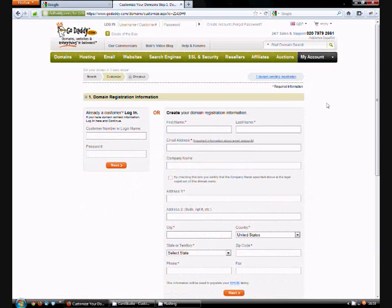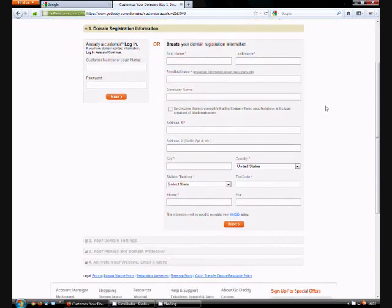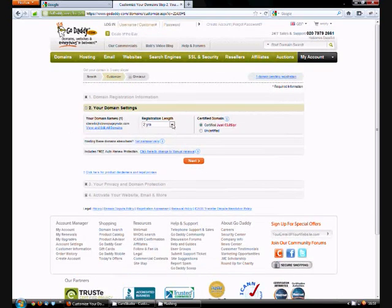The first one's obviously quite simple, it's just all your contact details that will be associated with your address. The second bit is how long you want your domain name to be registered for. To start with, you might just want a year or maybe more, but you can always upgrade after the year's gone, so you can always re-register with them, so it's not a problem.